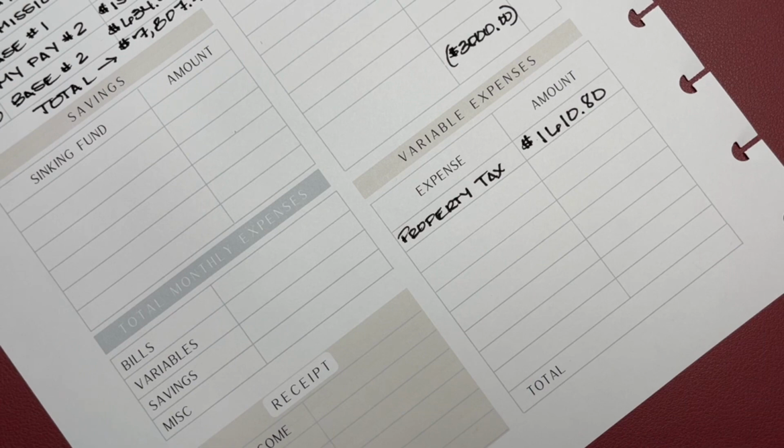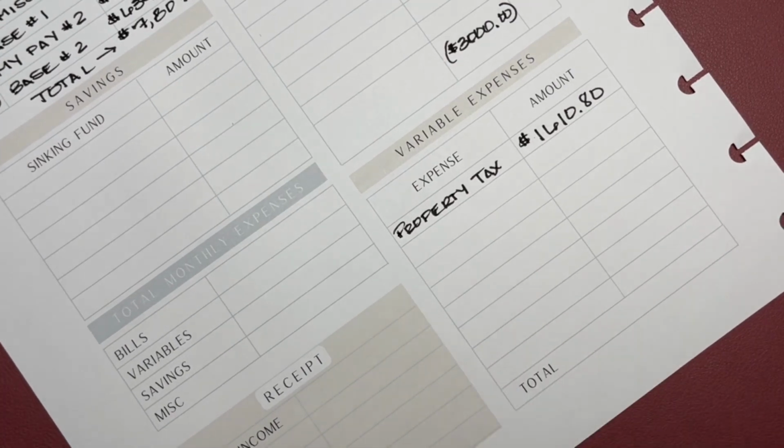And then I'm going to have to start saving all over again and get that built up so that in 6 months I'm not surprised with it. What I would like to do ideally is pay it ahead of time.